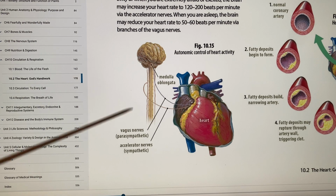So this picture has to do with our sympathetic and parasympathetic nerves that actually regulate and activate our heart. But also, let's talk a little bit about the heartbeats and the sounds, because the sound is perceived as a heartbeat. When the doctor listens to your heart, there are two sounds.